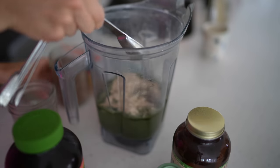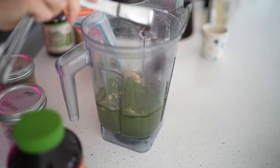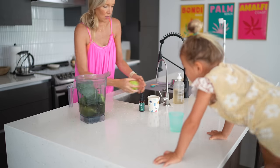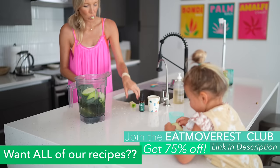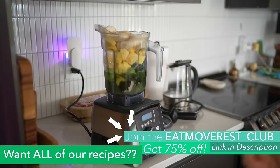We're gonna get right into our lean green protein smoothie. It is protein-packed, rich in iron, healthy omega-3 fatty acids, as well as plenty of healthy carbs in the form of our favorite tropical fruits: mango, pineapple, and banana.